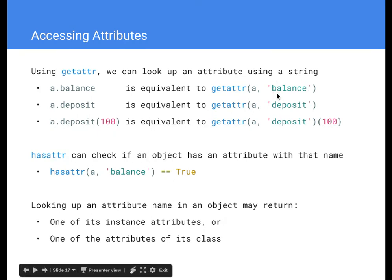So the difference is that here, as a programmer, I have to know that I want to look up the balance and type that in, BALANCE, into the code. But here, in getAttr, the user can pass in a string. For example, if I'm trying to write some kind of ATM machine, which is the metaphor we're going for here, the user might say, hey, I want to get the balance. So I can ask for balance, and that will be a string that can be passed in. And then Python will look up that string.